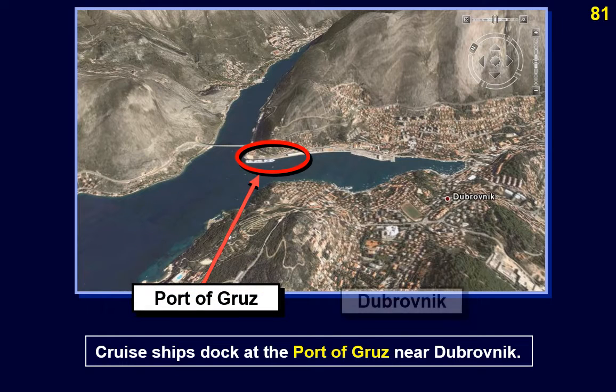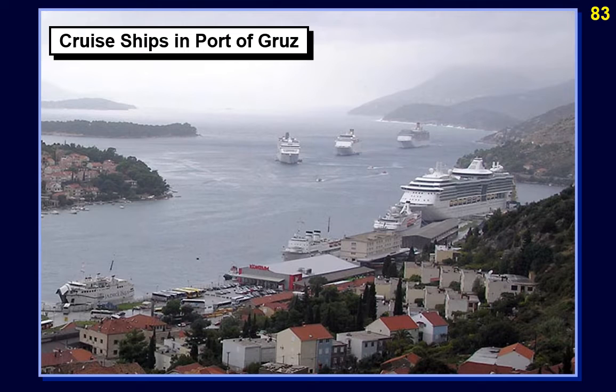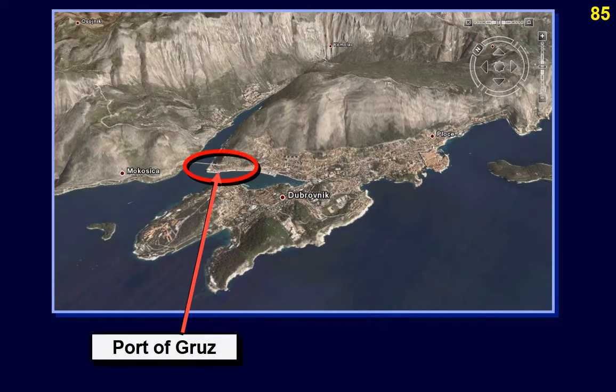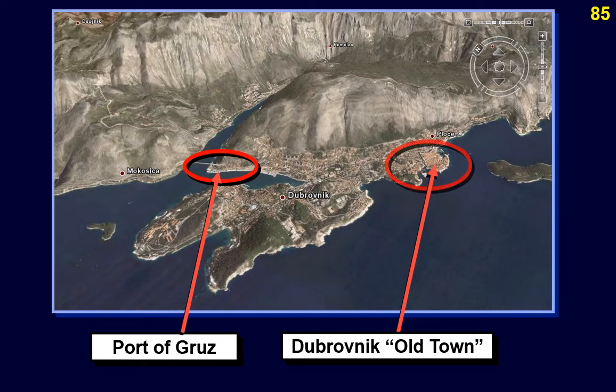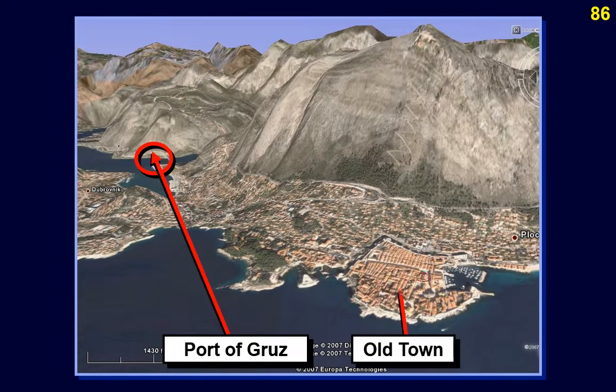Cruise ships dock at the port of Gruz near Dubrovnik. This is the Dubrovnik Bridge of Franjo Tuđman and the port of Gruz. These are cruise ships in the port of Gruz. This shows the port of Gruz and nearby Dubrovnik. Here is the port of Gruz and the Dubrovnik Old Town.